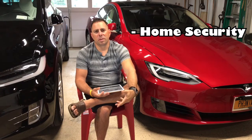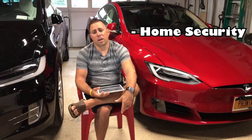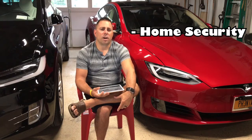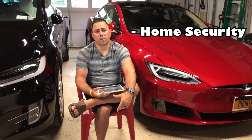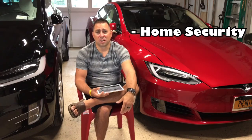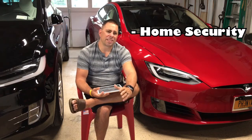But the main thing is I want to be able to access my security footage from outside. I want to save to the cloud, and at the time Lorex didn't offer that. They did allow access from the outside, but it was very difficult. You had to set up a bunch of stuff. You have to be an IT guy or a computer literate guy to be able to set that all up and make it work properly. So I do have the Lorex, but that's not really what I'm promoting.